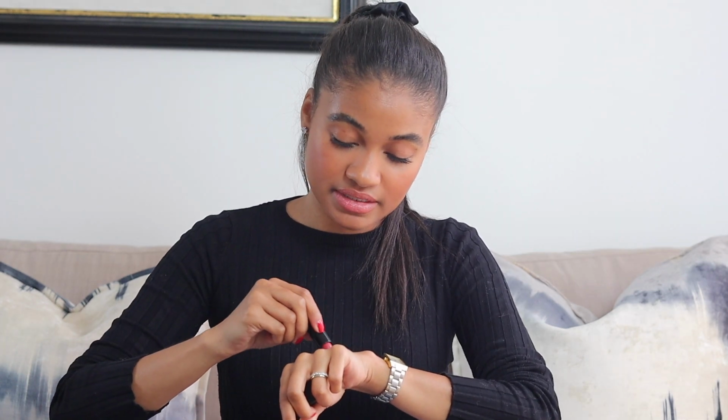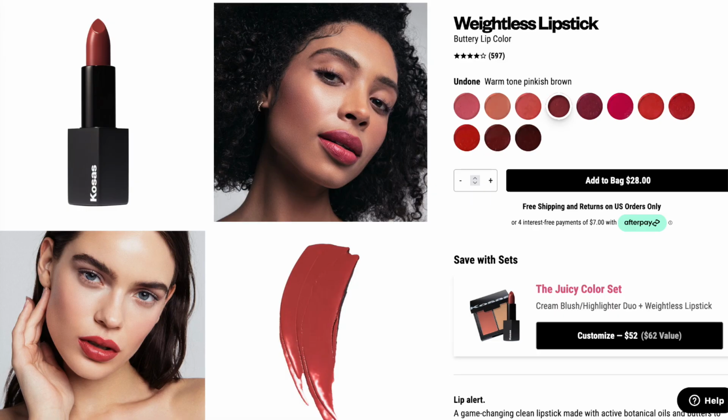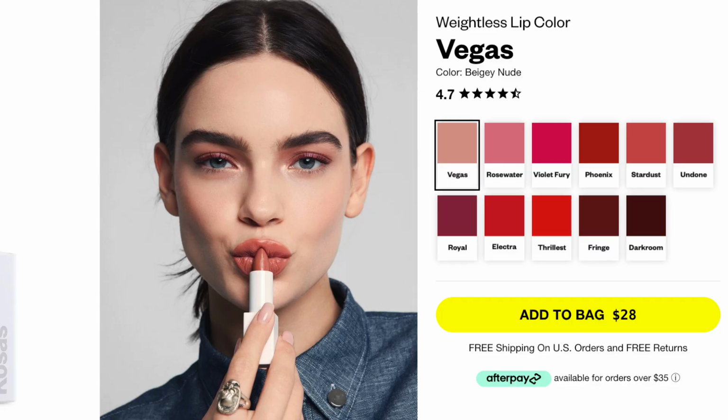Okay, next we're going to talk lipsticks, and I'm just going to swatch on the back of my hand two that I think are really nice and comparable to each other. The Ilia in Marsala, which is a very popular color for them, and the Kosas Undone is really popular. And I just want to show them side by side. So this is the Kosas and this is the Ilia. And these are very similar. I want to talk about these just because they're comparable in color specifically, but you know how I feel about the Kosas Vegas. If I had to pick a favorite lipstick, I'm always going Kosas Vegas because it's my favorite lipstick literally ever right now. These are really, really nice.